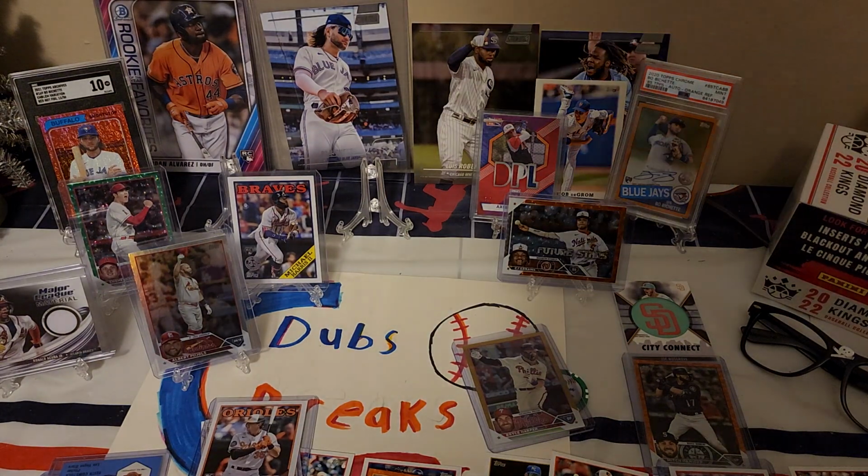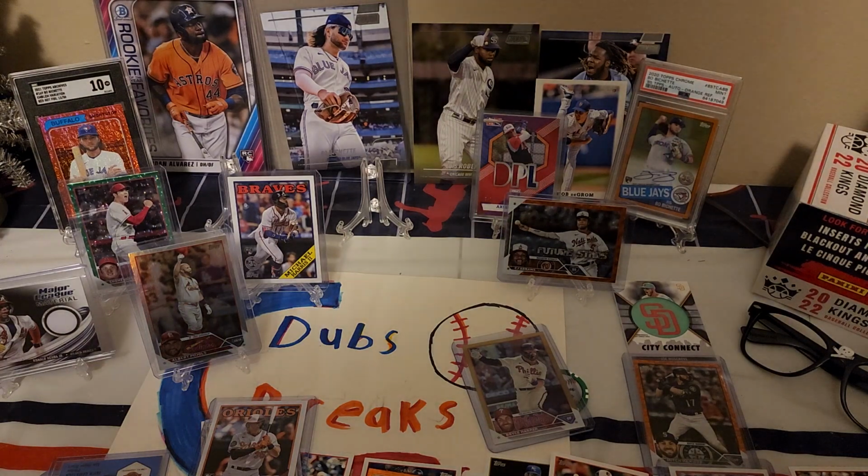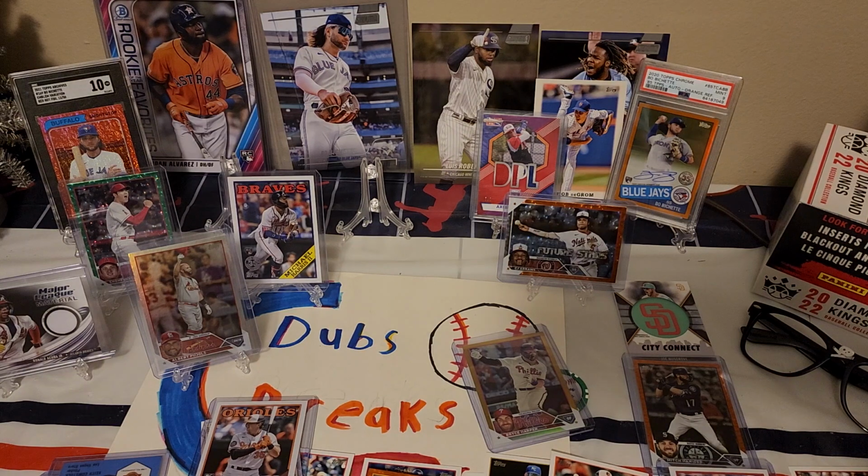Hit of the break. What do you think? I think it's got to be Shohei, doesn't it? Yeah. Shohei definitely the hit of the break.